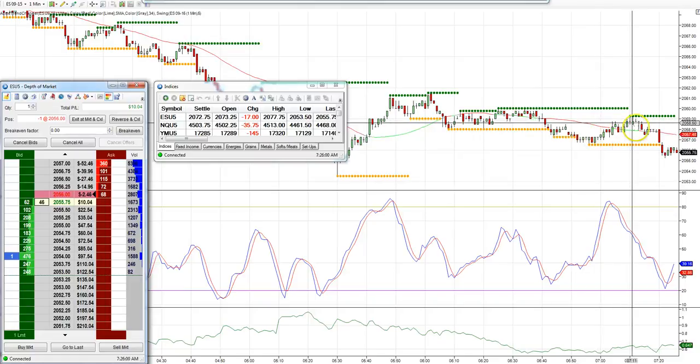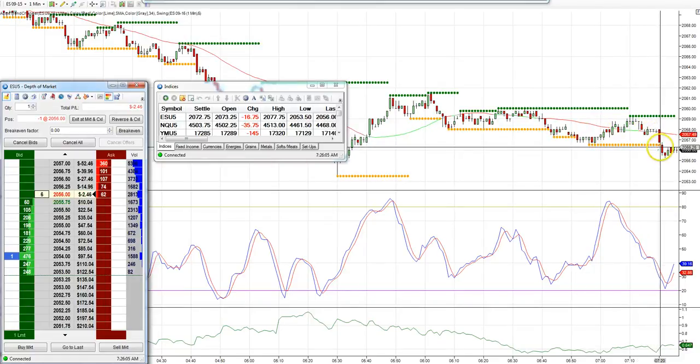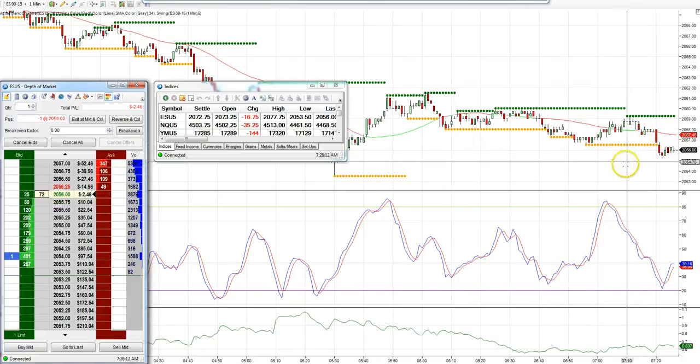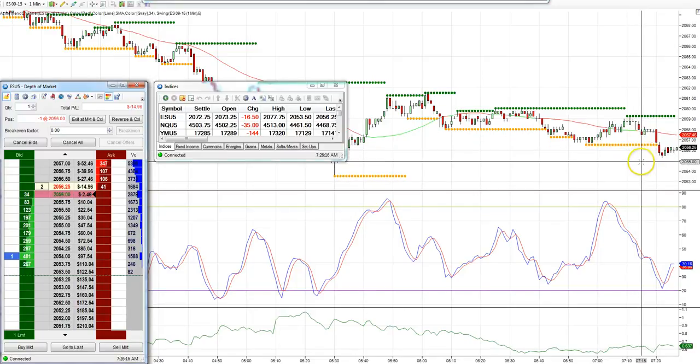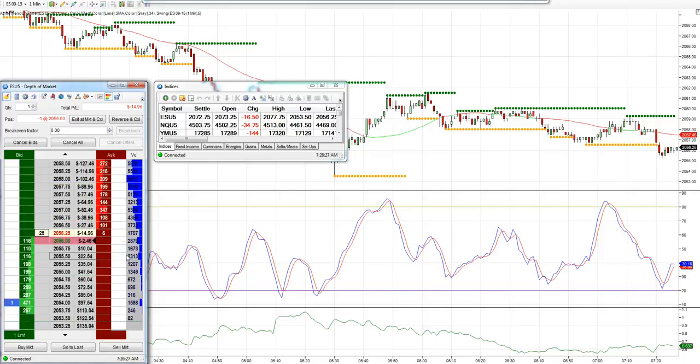Came down, had a little run up. I missed this entry. Got in a little lower under this break of this pivot at 56. So see if it's gonna move down or turn back up. My stop is right above here, 58. I'm gonna risk 2 points. This is 1-to-1. Not the best ratio. Risk to reward. Let's see where we go.